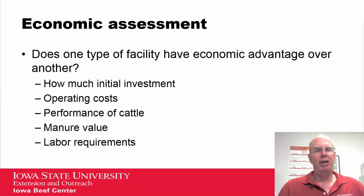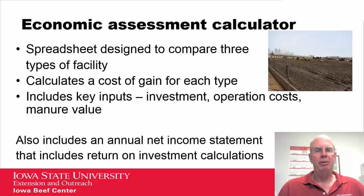Where we want to spend more time here is looking at economic advantage of one facility type over another. We'll be considering several different things: the initial investment, the operating costs of those types of facilities, and then the outputs, the performance of the cattle, manure value, and another input, labor requirements that might differ from one type of facility to another. What we've developed is a calculator to help look at those inputs and compare outputs.